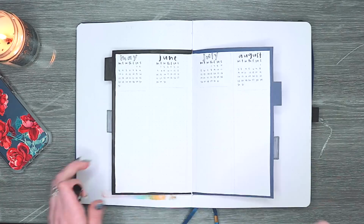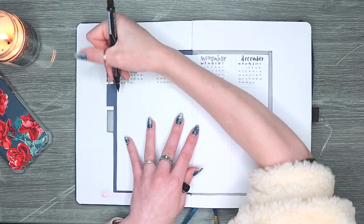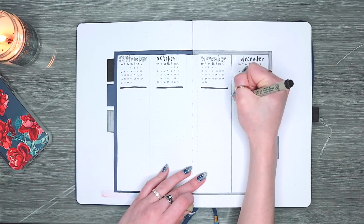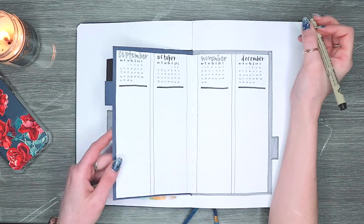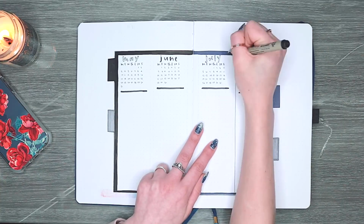And you will notice that I did all 12 months, and that was because a future log is meant more to be able to write down appointments and things like that before you actually make your spreads, and so I didn't want to limit it to the 6 months of the year when I might need to write down things for later in the year, obviously.